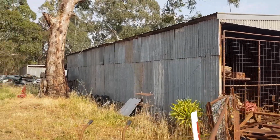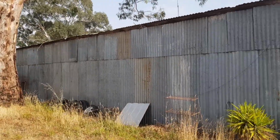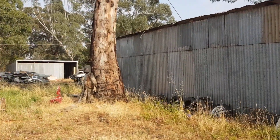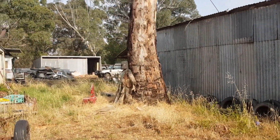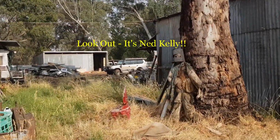Okay, we're at the property. It's a bit windy today, so pardon the noise in the microphone. These old sheds were part of an engineering and mechanics workshop, which I think became a car wreckers eventually. It was started in the early 50s.